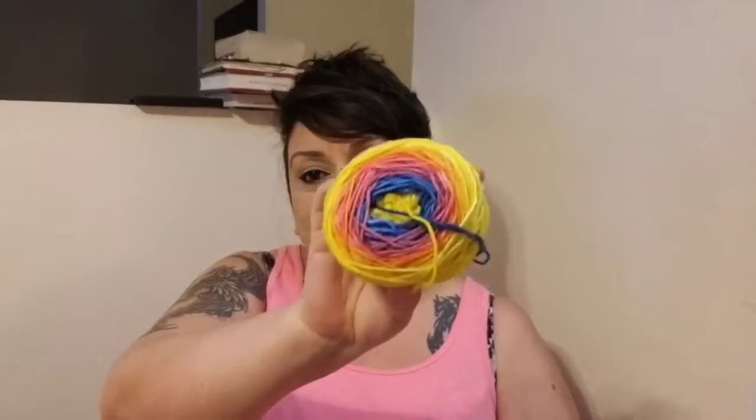So for the ribbing, the ribbing at the cuff will probably end up being done on DPNs, and of course I'll need to use the DPNs for the heels and the toes. So I'm super excited about that. I mean, this kind of does look like a spring colorway, so it'll be exciting. So that's my April Brown Bagging It Sock Club.